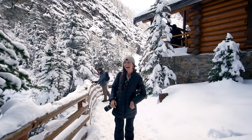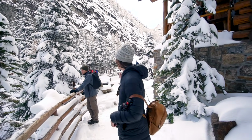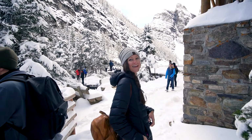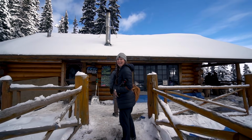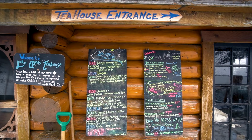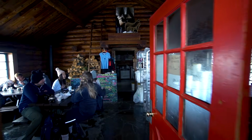We made it to the tea house. The view is amazing. We haven't seen the lake yet. I can't say words because my face is broken. Going to get some tea. Or probably coffee, let's be honest. Hot chocolate with marshmallows. Madagascar almond spice. A chai latte.